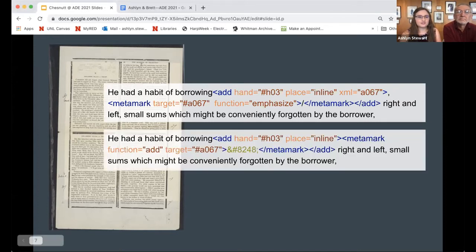After we've addressed the comma and its solidus, it's time to turn our attention to the caret in the text. That caret shows where the comma should be added and can be represented with the Unicode 8248. And once again, we want to say more about the caret. We want to show what its function is, which is to add, and it also needs a target to match that first comma's XML ID. And we've wrapped the caret in a metamark and an add for the same reasons.